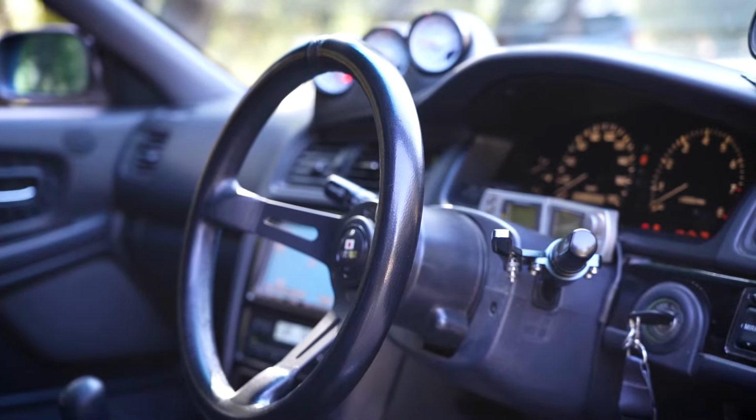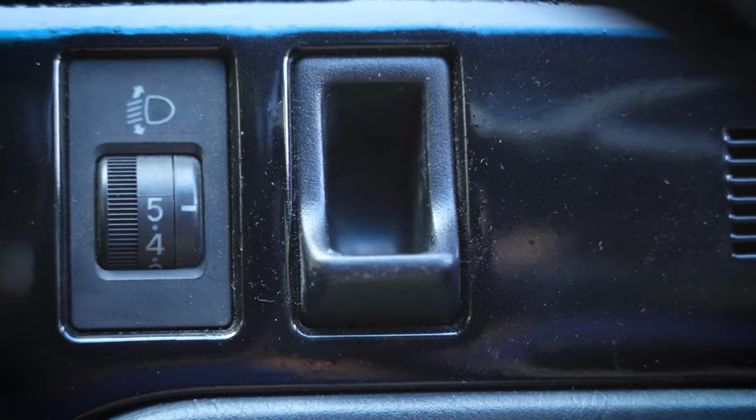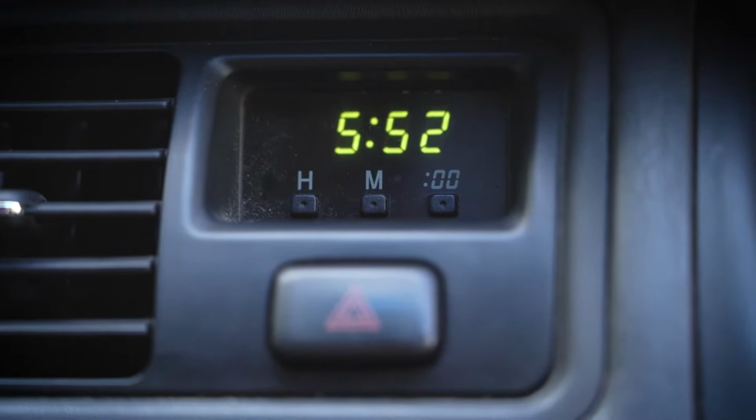It's pretty nice. Very 90s looking Toyota switchgear. Right here we have automatic climate control, which was kind of a big deal in the late 90s. This is a luxury car after all. Space for your coins, a very 90s thing. Who uses coins anymore? The Toyota clock that was in pretty much every single Toyota product for like 1,000 years.